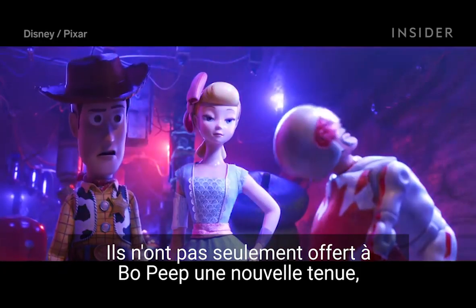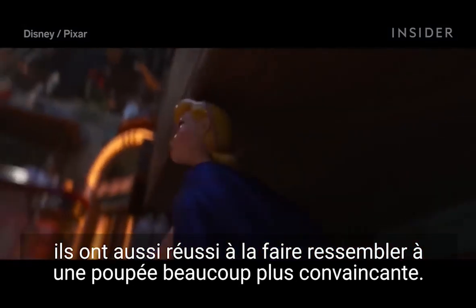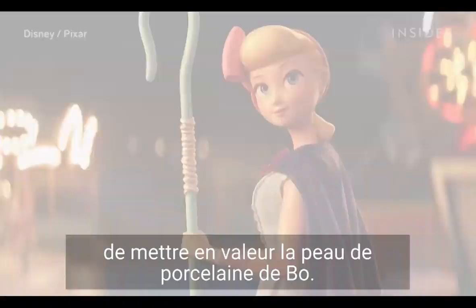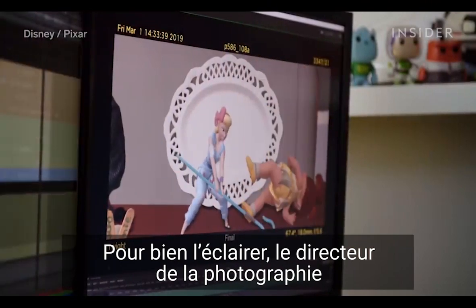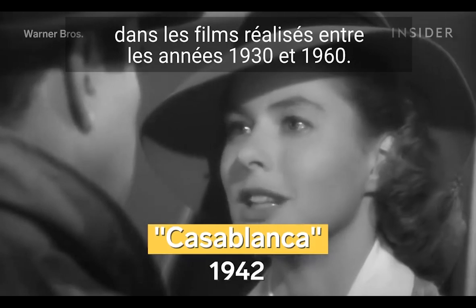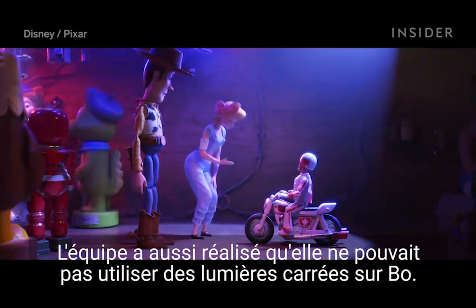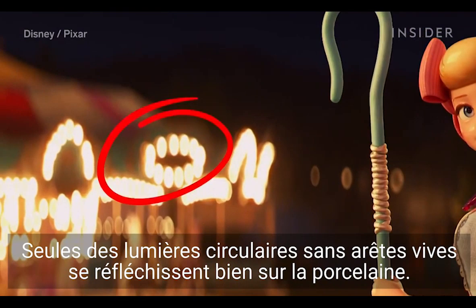Like with Jack Jack and Incredibles 2, the animators used sequels as an excuse to improve upon their classics. They didn't just give Bo Peep a new outfit, they were also able to make her look like a much more convincing doll. Years of perfecting shiny surfaces allowed them to really bring out Bo's porcelain skin. To effectively light this material, the director of photography referenced lighting of female characters in movies made from the 1930s through the 1960s. The team also realized they couldn't use square lights on Bo. Only circular lights without sharp edges would reflect well on porcelain.